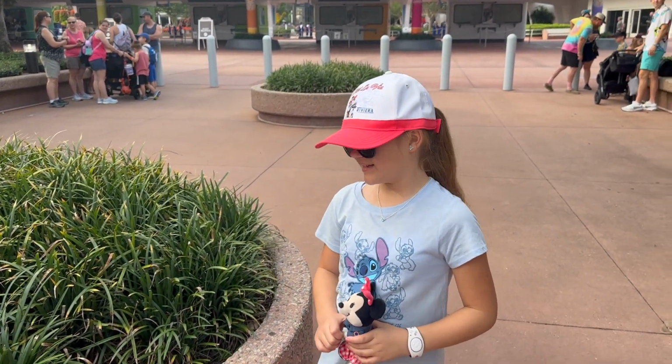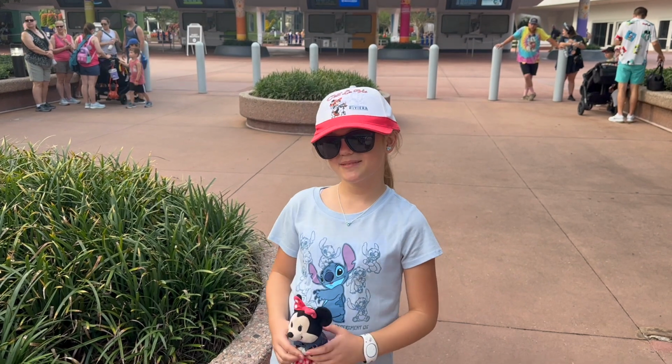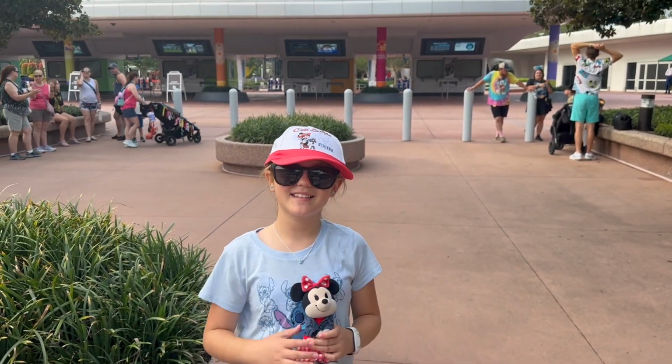You're going to do Test Track, I think. We're going to try to do Test Track first thing this morning. Emma's first time doing Test Track, so that'll be exciting. You happy to be here? What are you wearing today, Emma? Wearing your Stitch shirt. And you got your mini Nemo. She's a happy girl. You ready?